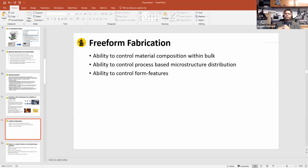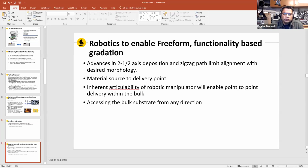So what essentially freeform fabrication is: the ability to control the material composition within the bulk, even microstructure distribution, and freeform features, the ability to form features on the go as we are fabricating, manufacturing the parts. So you might have heard of 3D printing and things like that. They are classified as 2.5 axis based deposition. You deliver the material at a specific point. But while there has been a significant revolution there, still we are limited to adding the material in the form of layers and a zigzag approach.